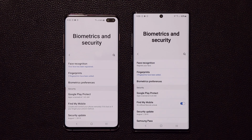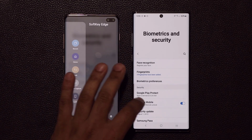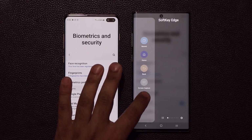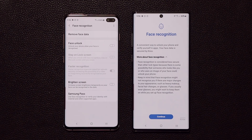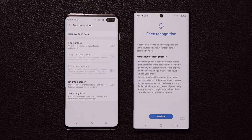But let's talk about biometrics and security. Both the Note 10 Plus and the Galaxy S10 Plus offer the same exact biometric options, which is the in-display fingerprint sensor. It works fast and flawlessly, and they are both ultrasonic 3D sensors for maximum security. You can also use the face unlock on either smartphone, not as secure as the fingerprint sensor, but still an available option. So they are equal in this category.